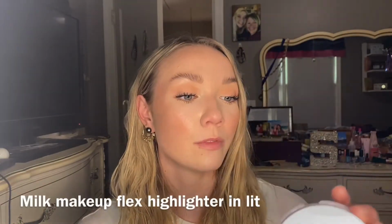I've already been on vacation and I took this and I didn't use it, but you know, I like to say that I will throw this in my bag. Love using this Milk highlighter. This is the Milk Makeup Flex highlighter. This is the shade Lit. This is such a beautiful highlighter for the summertime.